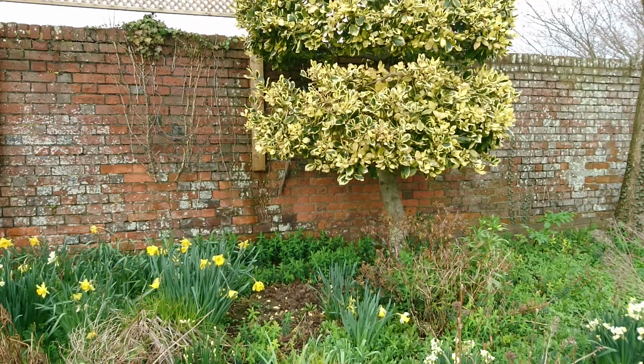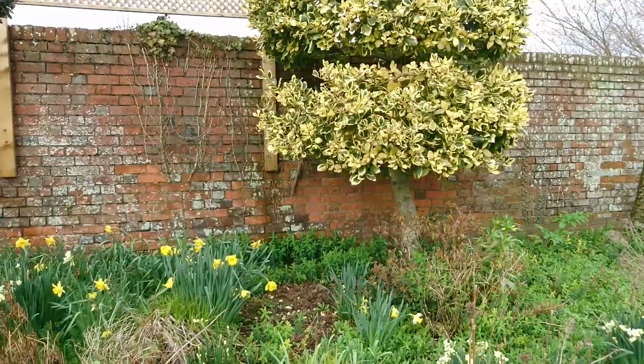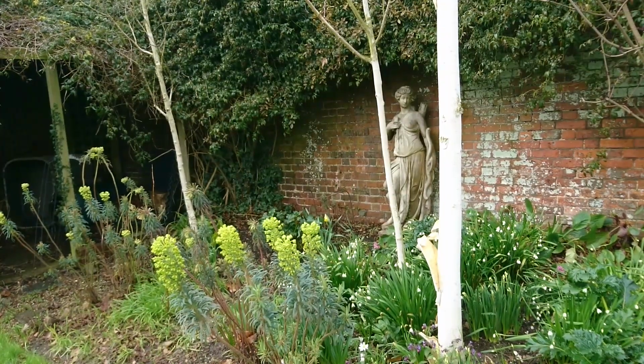This is another of my favourite places in spring because I love the way the yellow variegated holly, which we've cut into a topiarised shape, really goes with the yellow daffodils. In fact, I've tried to make this a yellow bed for the rest of the year, but I do find organising colours quite challenging because all sorts of things pop up in gardens that you weren't expecting. And this is a case in point.